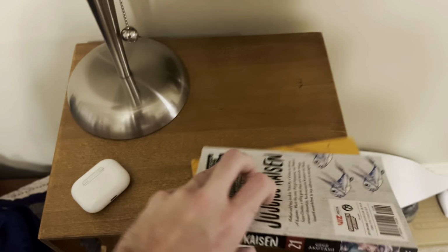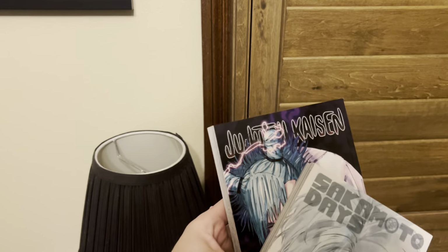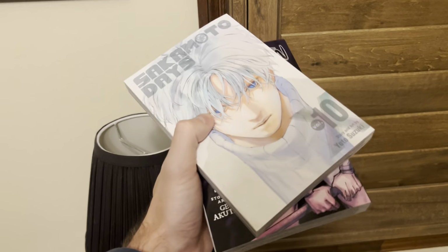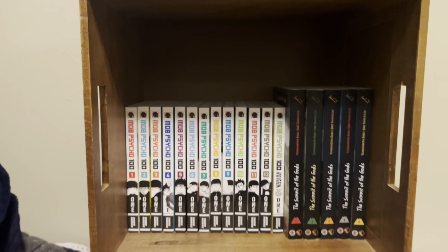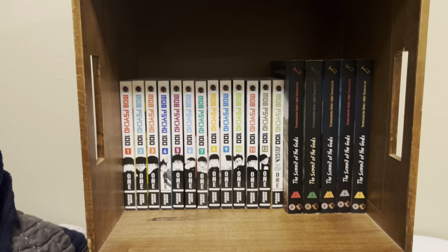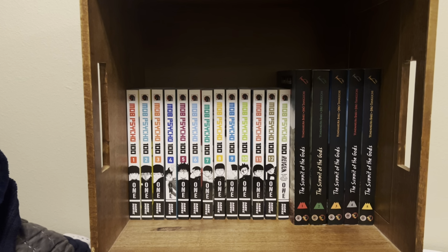All right, so over here on my nightstand, I have Sakamoto Days 10 and Jujutsu Kaisen 21. I'm currently reading these, or I'm going to be reading these soon. That's why I have them over here, and I'm just running out of space, you know. So it is what it is. Speaking of running out of space, I moved these over here just because I needed somewhere to put some of my other stuff. So we have Mob Psycho and Summon of the Gods.